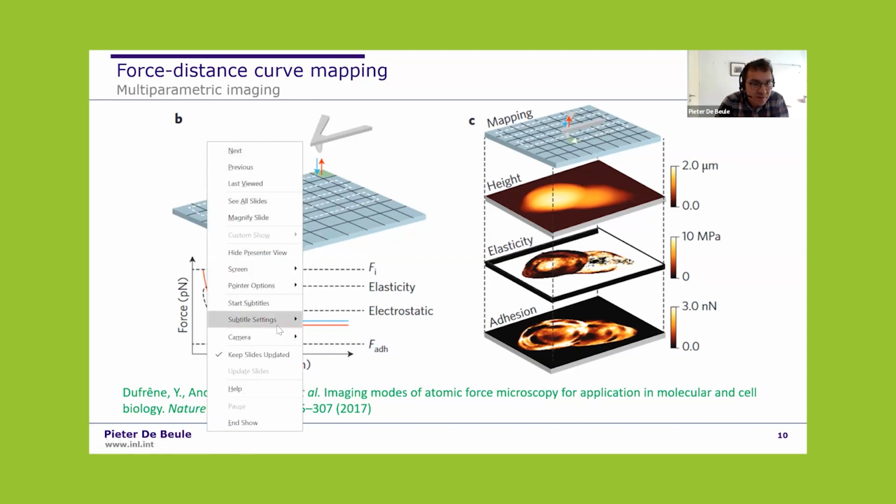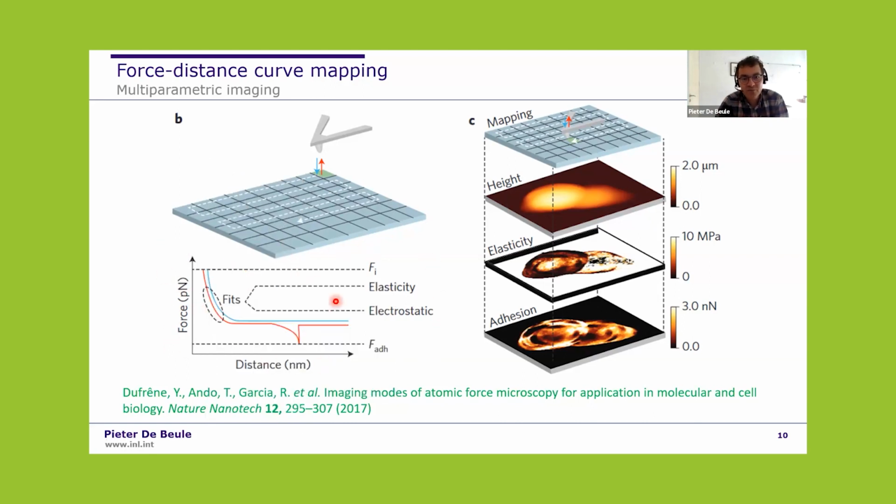So I'm going to see if I can make a pointer. Okay, here on the bottom right, while you approach, you have the blue curve. Your AFM cantilever starts indenting your sample, and then when you record the force experienced by the cantilever while you retract, you can monitor a certain adhesion to the surface. And if you fit the compression part of the curve, you can extract elasticity properties of your sample. So this gives access, on a nanometric scale, to the nanomechanical properties of your sample.